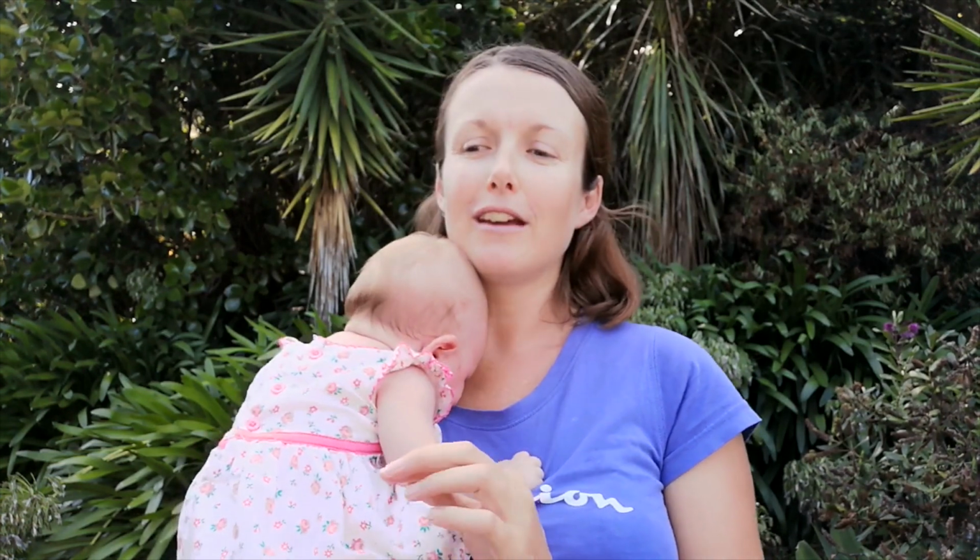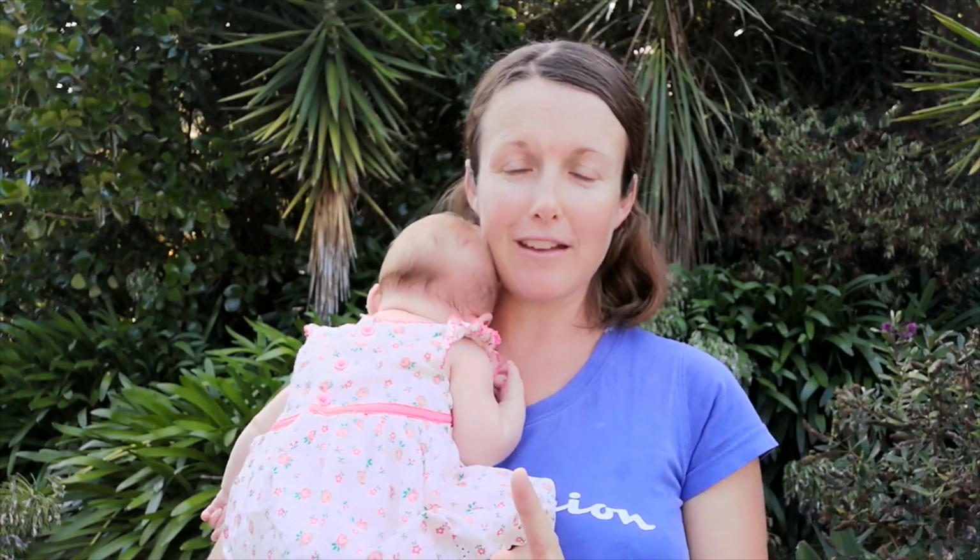My diastasis, it truly has gone closer together, much faster than the first time round, and I'd definitely say that that's to do with wearing the Bellefit every day. I'm down to already only 1 finger gap with my diastasis, and it was a few fingers just a few weeks ago.